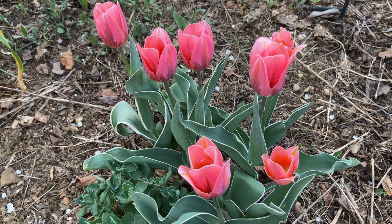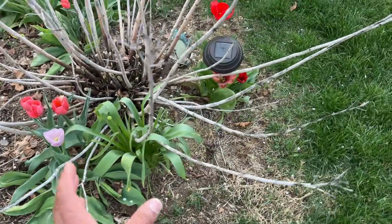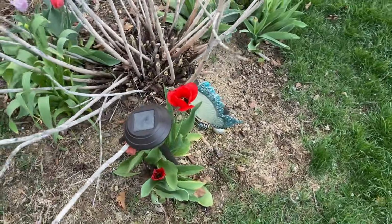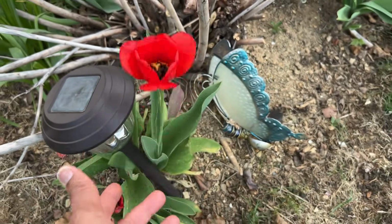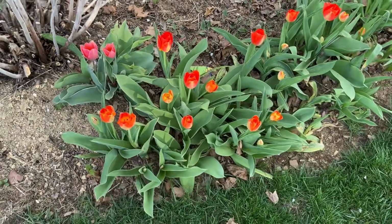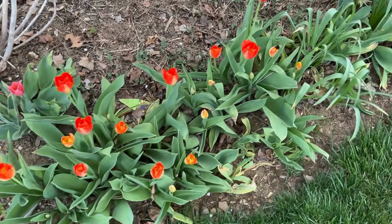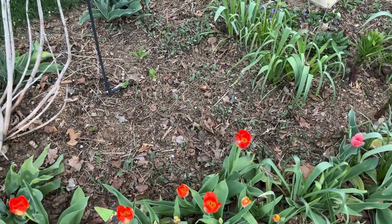This is a pollinator garden bed. We have a lot of black-eyed Susans there in the ground. And look at this, friends. Look at this. Oh my goodness. Look at this. Beautiful. And here we have more tulips. These are just starting to open up. Looks so good. After these tulips die off, we have a lot of blooming flowers in here.